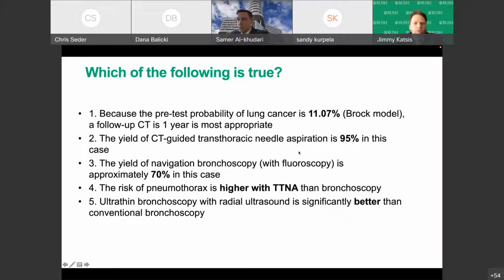So which of the following is true? Because of the pretest probability, according to the Brock model, is about 11%, a follow-up CT in 1 year is appropriate. The yield of CT-guided transthoracic needle aspiration is around 95% in this case. The yield of navigational bronchoscopy is approximately 70%. The risk of pneumothorax is higher with transthoracic needle compared to bronchoscopy, or ultra-thin bronchoscopy with radial ultrasound is significantly better than conventional bronchoscopy. So the answer here is that the risk of pneumothorax is higher with transthoracic needle aspiration than bronchoscopy.